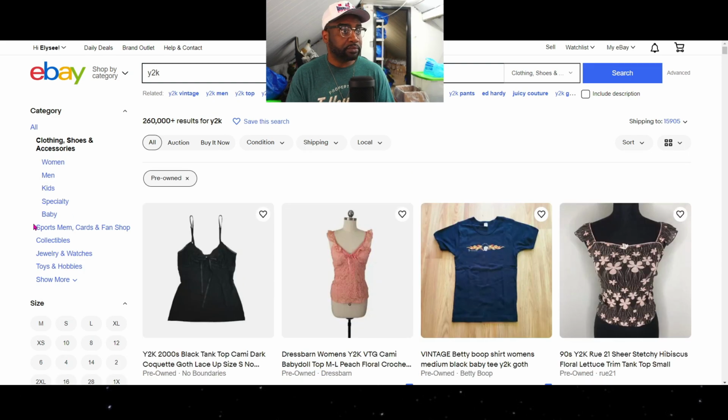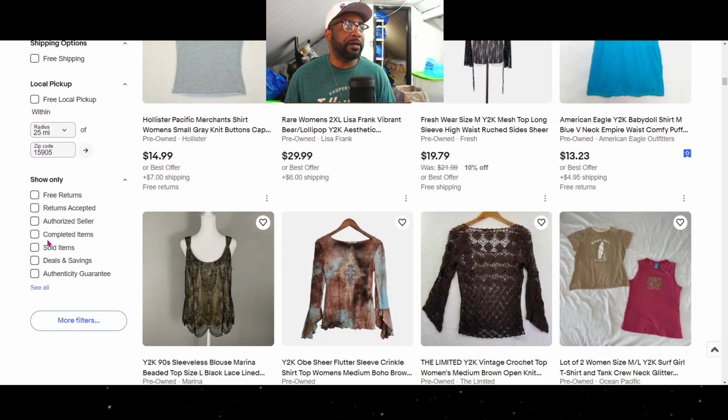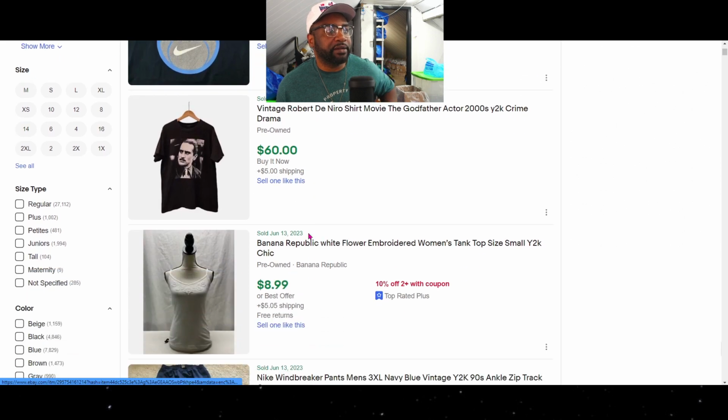300,000. Pre-owned is 260, and the sold for Y2K keyword items. Wow, 77. I thought it would have been higher. 30%. Thought it would have been a little higher.